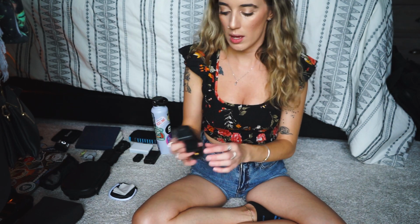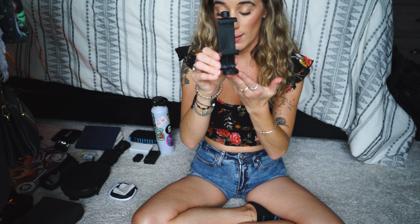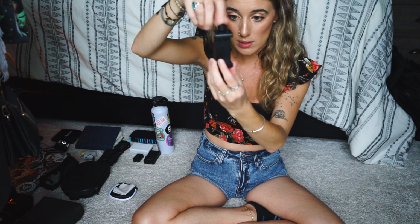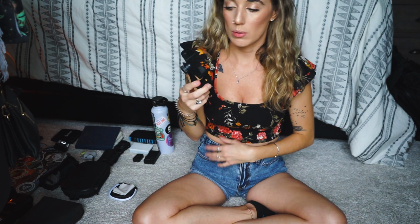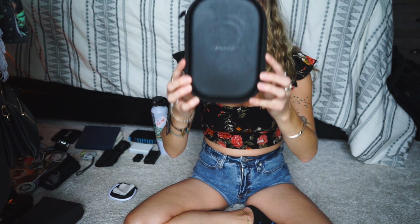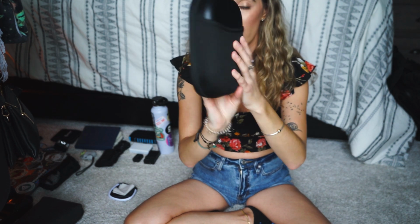I have a phone mount that can attach to a tripod or the GorillaPod, and you can rotate it either which way. It can extend and fit all different size phones. So this is nice to have if you want to record something with your iPhone or whatever smartphone you may have. Let's see, in the top compartment we also have my Bose noise canceling headphones.